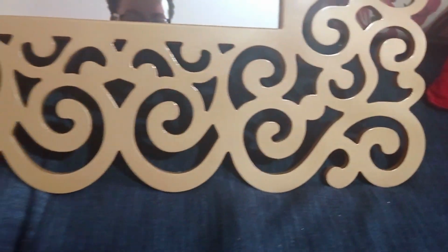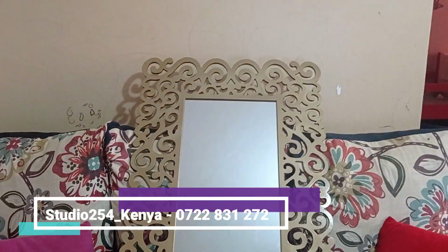I think this mirror is so unique, because I know you've seen these mirrors that are being sold in Isiolo and on online pages that are a bit common, but I totally love this. You can get this from Studio 254.